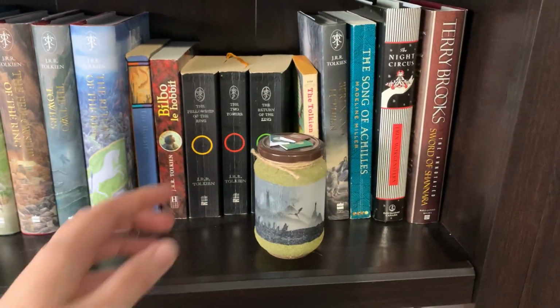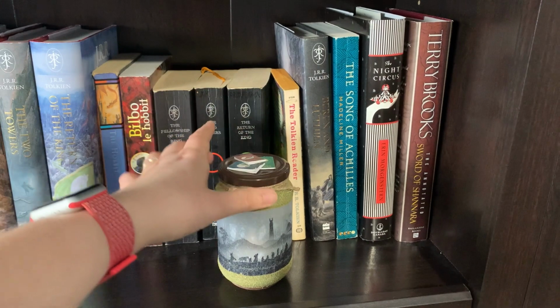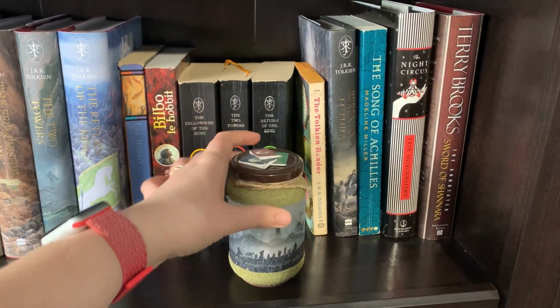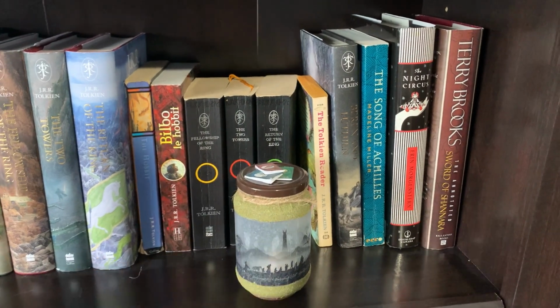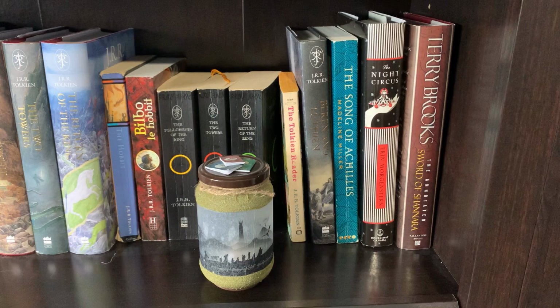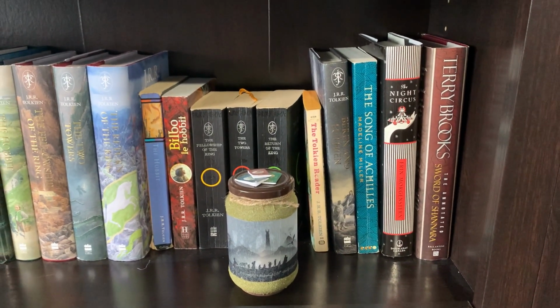Then this really beautiful little, it's kind of like an electric candle. You can turn it on inside. It's got a little picture of the 3 books on top that my mom gave me for Christmas this year, and it's really pretty, so I appreciate that. And then we've got Beren and Luthien, the Tolkien reader here. I've got to make a space for the copy of the Unfinished Tales that my dad just gave me.